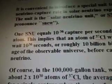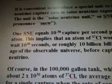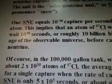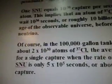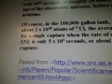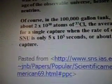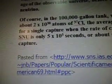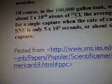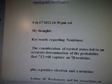the 5G force. This implies that an atom of 37Cl would have to wait 10^36 seconds, or roughly 10 billion billion times the age of the observable universe before capturing a neutrino. That's a long time. Of course, in this 100,000 gallon tank, which contains about 2 times 10 to the power of 30 atoms of 37Cl, the average waiting time for a single capture when the rate of capture equals 1 SNU is only 5 times 10 to the power of 5 seconds, or about 6 days per capture. So it takes 6 days for it to capture that neutrino.